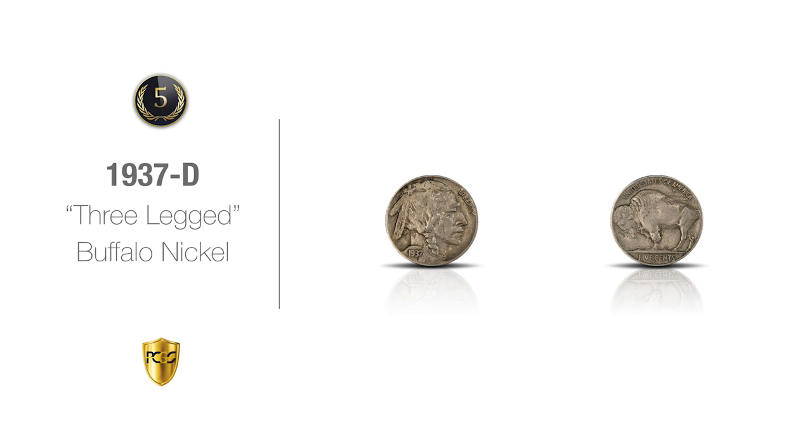Take special note of the back leg on the 37 nickel. They're often found moth-eaten or partially there. So that's one indication that you're getting a real one. Always make sure that you buy from a reputable source or buy a certified coin when buying coins like this.